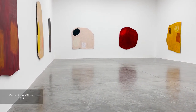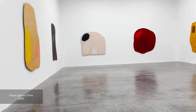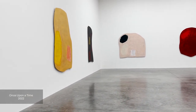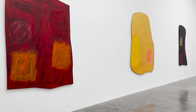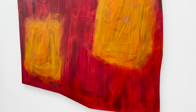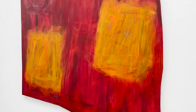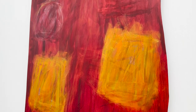This first room contains Knoebel's Once Upon a Time series that was created when he was in the planning stages of this exhibition. In these pieces, the artist experimented with color layering, broad brush strokes, and a variety of painted shapes to create depth within his pieces.